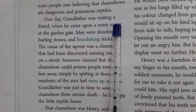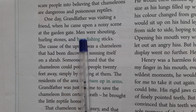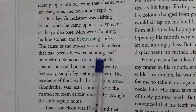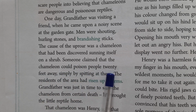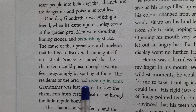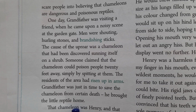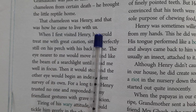One day, grandfather was visiting a friend when he came upon a noisy scene at the garden gate. Men were shouting, hurling stones, and brandishing sticks. The cause of the uproar was a chameleon that had been discovered sunning itself on a shrub. Someone claimed that the chameleon could poison people 20 feet away simply by spitting at them. The residents of the area had risen up in arms. Grandfather was just in time to save the chameleon from certain death. He brought the little reptile home. The chameleon was Henry, and that was how he came to live with us.